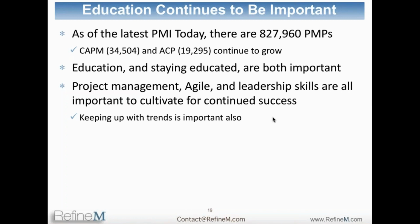Actually, I prefer ACP over CSM because ACP is more holistic and provides more learning opportunity than CSM. But if you are a CSM, you can still be a Scrum Master. It doesn't matter. But education is important, and it is becoming more and more important as we go forward. As I was saying in the beginning, the trend is that you need 22 million project professionals by 2027.